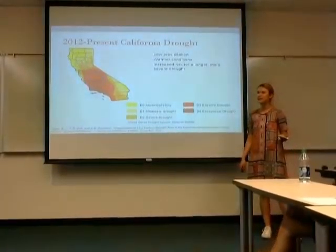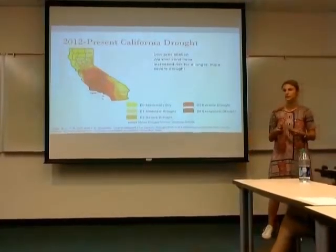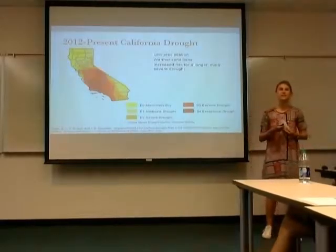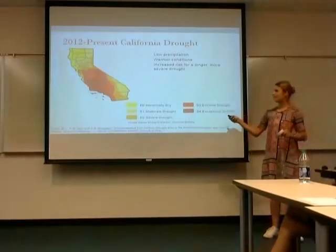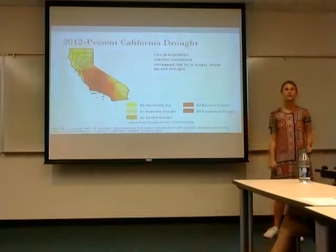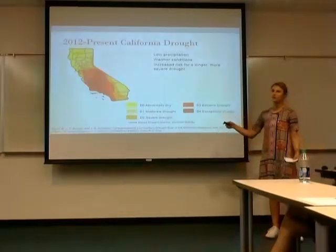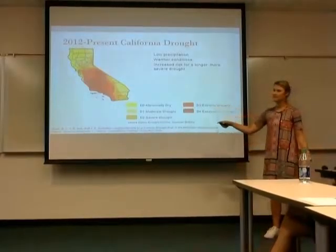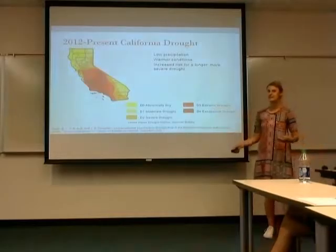Since 2012, California has experienced a record-setting drought. A study by Dr. Cook in 2015 describes this drought as unprecedented with elevated temperatures and a substantial moisture deficit. This map of the state of California visualizes a study done by the U.S. Drought Monitor, and it is updated weekly. And the shading of the map shows how severe the drought is. And you can notice that Malibu in Santa Monica Mountain streams, where the California newt inhabits, is experiencing exceptional drought.